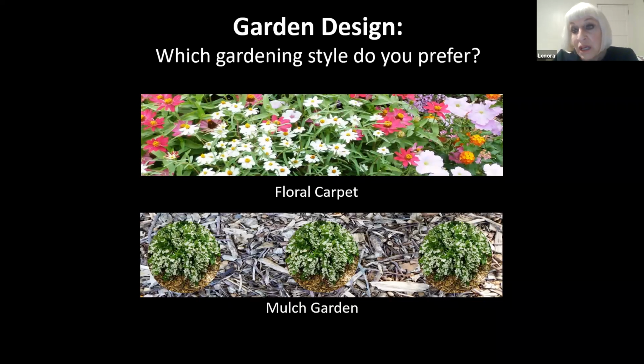And which do you prefer? Some people really do prefer this very neat and tidy, and then there to be space between each plant. Now, I like my plants touching each other. I want my plants even fondling each other, but that's personal, whichever way you like your garden to look.